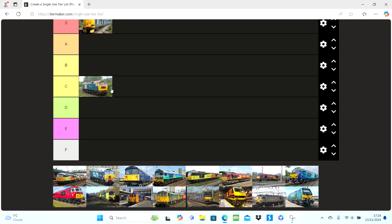Obviously 86s sometimes do top and tails, and the Northern Belle is obviously just 57s most of the time. But anyway, moving on, we've got the first still operating freight loco, apart from maybe excluding the 37, with the Class 56. I believe I've only seen this 3 times.